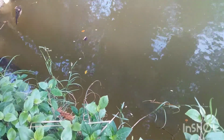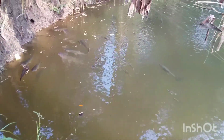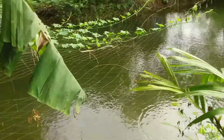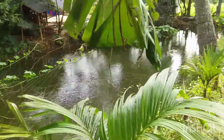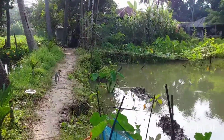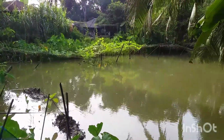So I request cordially all the people over our country, every inch of barren place beside your house, use it properly and produce fish and livestock. And that will grow our national economy.